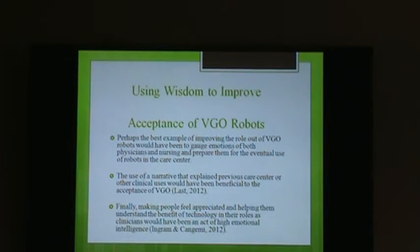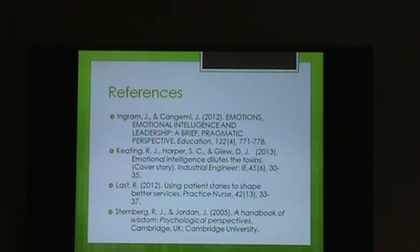Finally, making people feel appreciated and helping them understand the benefit of the technology in their roles as clinicians would have been an act of high emotional intelligence, Ingram and Kamenji, 2012. These are the references.